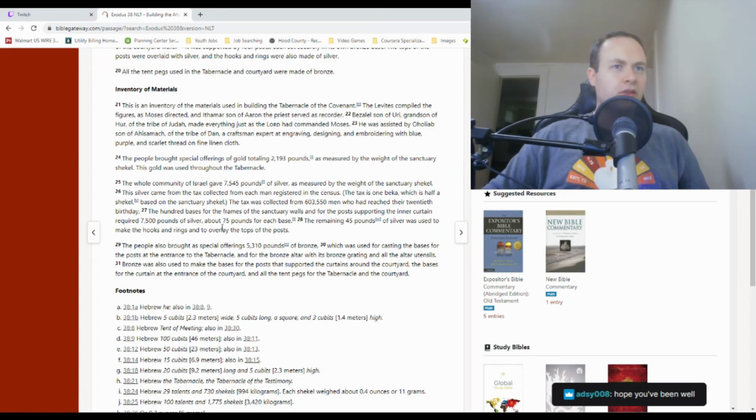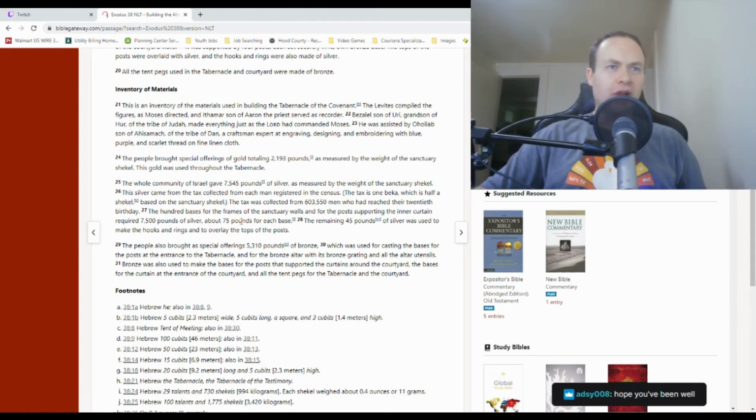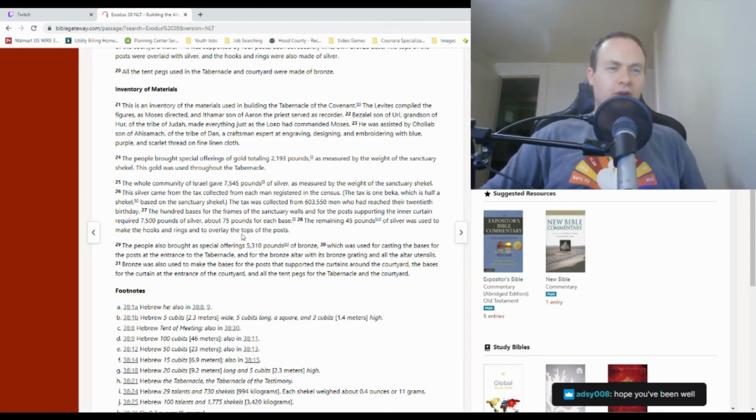But then silver, a lot of the silver was used just for the bases of the tabernacle structure. It's 75 pounds for each base, which means there were 100 bases. Quick math there. So, yeah, there's a lot going into this. But also, all that just came from the census tax. So half a shekel times 603,550 men apparently gets you to that many pounds of silver. I mean, 100 talents and that many shekels. So, yeah, anyway, I'm not going to dwell too much on trying to break down the math.